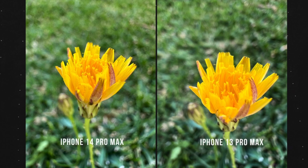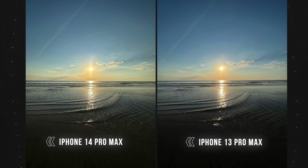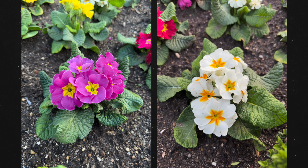Then you have the photo quality, which is probably the biggest thing you are asking for. Which photo quality is better? The iPhone 14 Pro Max, the iPhone 13 Pro Max. In almost every shot, I do prefer the iPhone 14 Pro Max because the camera is more crispy, more natural, the colors look better, and with the RAW mode activated, it's just insane, the photos you can take with this iPhone 14 Pro Max. The 48 megapixel sensor was truly an innovation on the iPhone.